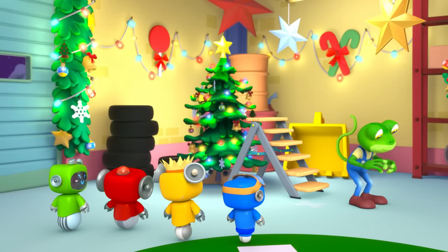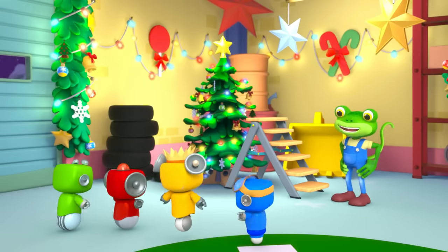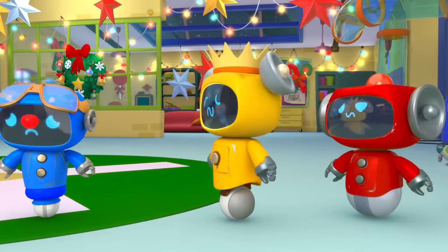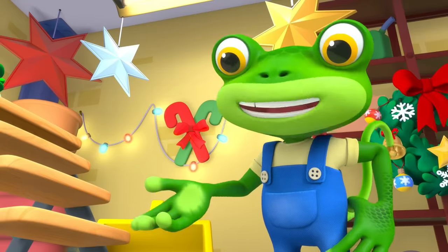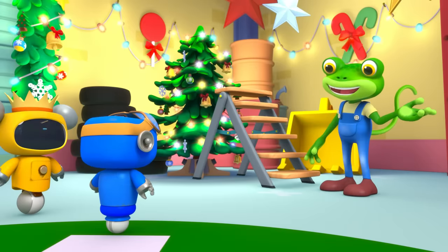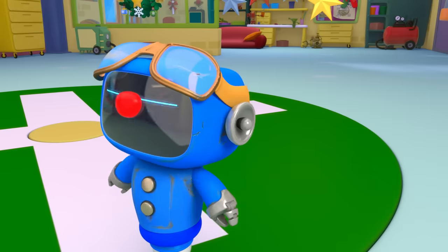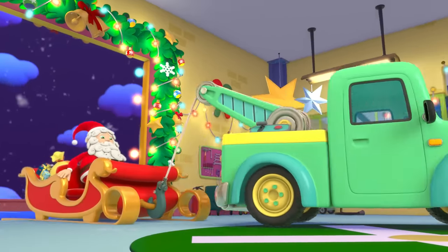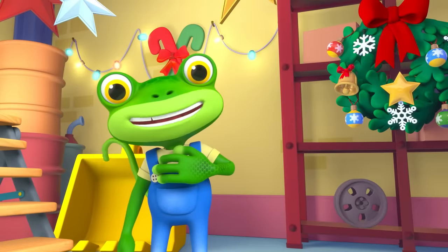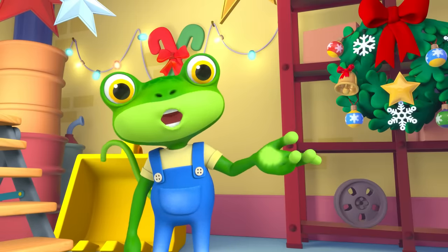It's Christmas Eve and the garage looks perfect. Do you all know what you want from Santa? Oh, you don't know, Blue? Well, you'd better decide. Santa will be here soon. Whoa! I didn't think he'd be here that soon.